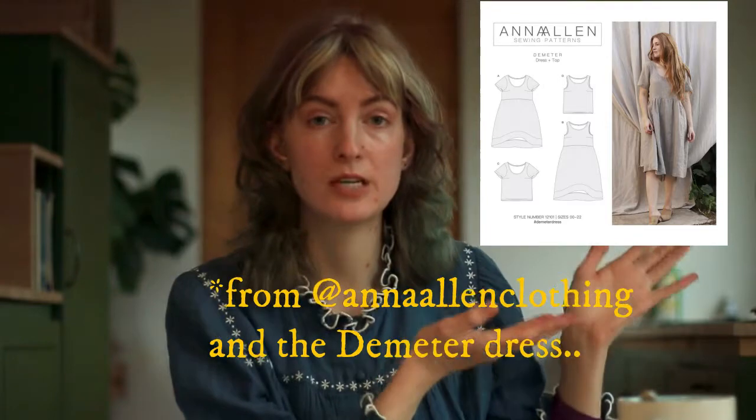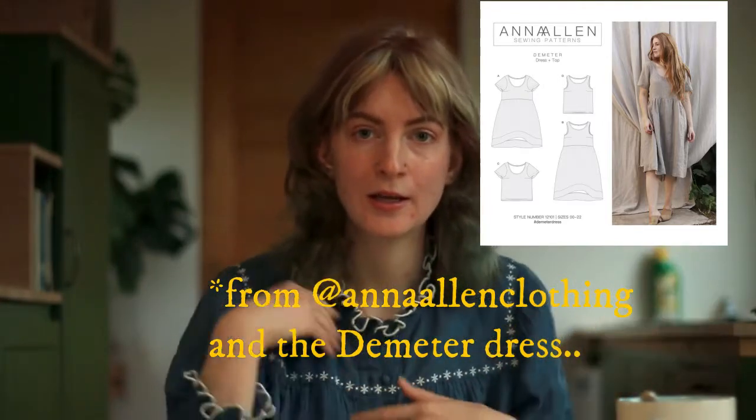So what dress I was planning to make is this dress from Demeter, but a bit more like this dress. I kind of want to have buttons and then have the neckline higher up, because I don't know, that's kind of what I wanted.